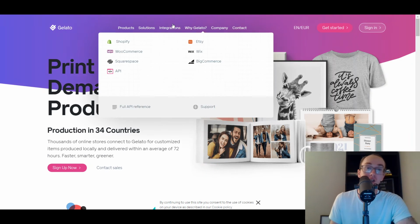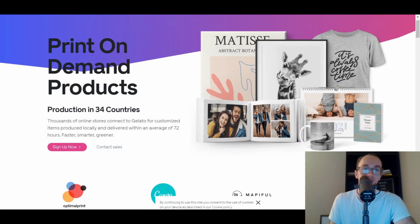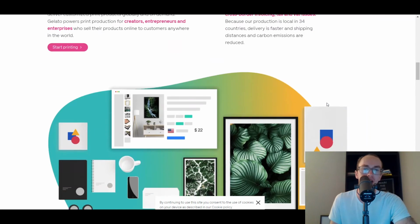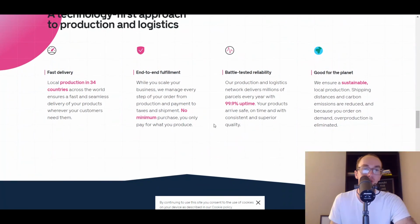Okay, and they also have a lot of integrations with Shopify, WooCommerce, Squarespace, their own API, BigCommerce, Wix, and Etsy. So depending on what your platform looks like, they have the integrations there as well. Gelato. So these are the different companies, as you can see here, with different types of products. If you want to take a look and dive deeper into all the products that they offer, you can see here, sell globally, produce locally.